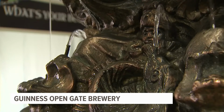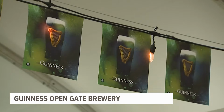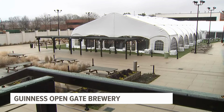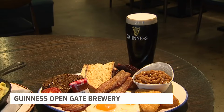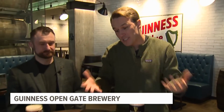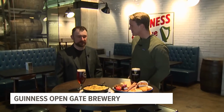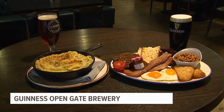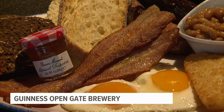I'll take it. With St. Patrick's Day on deck, they're pulling out all the stops to keep the party going all month long. If there's any time of year to really celebrate Guinness and being Irish, it's St. Patrick's Day. One of my favorite things about St. Patrick's Day are the awesome dishes that come out this time of year, and you've got some great dishes planned. Yeah, we certainly do. We've got a full menu here. This is just a couple examples in front of us: Shepherd's pie and the Irish breakfast, which are available whenever you want, all weekend long.